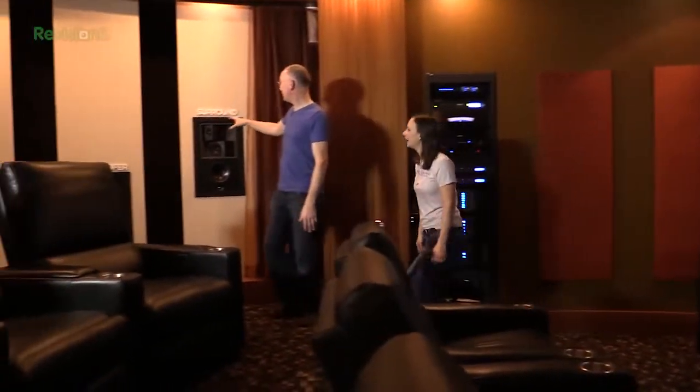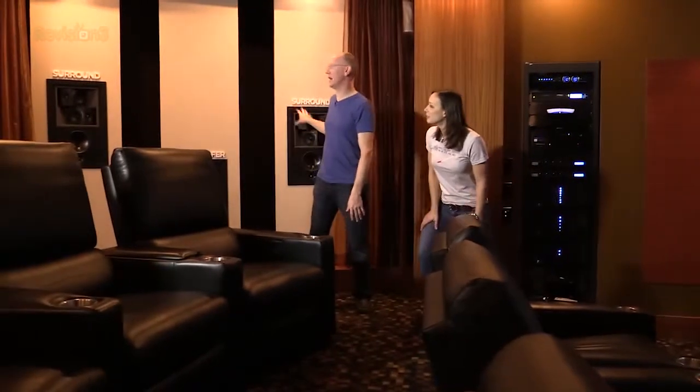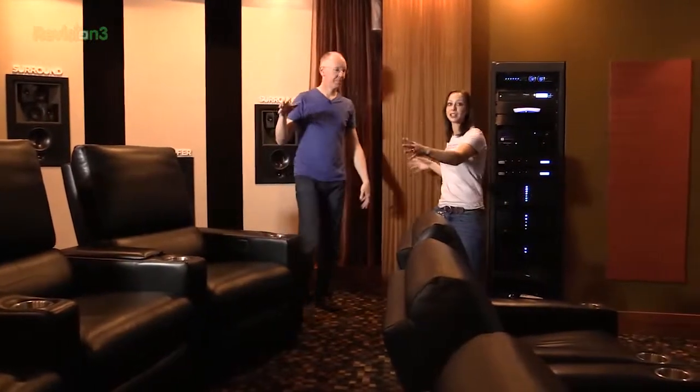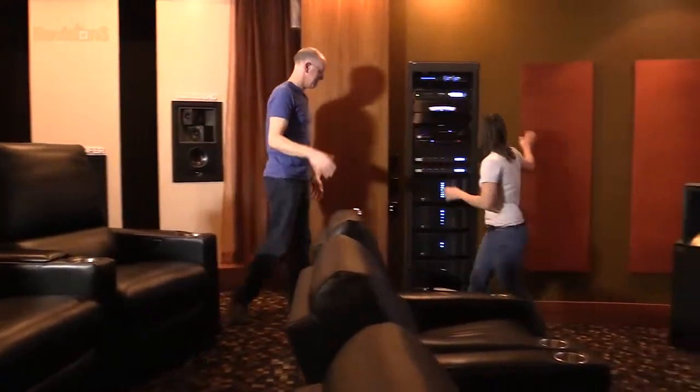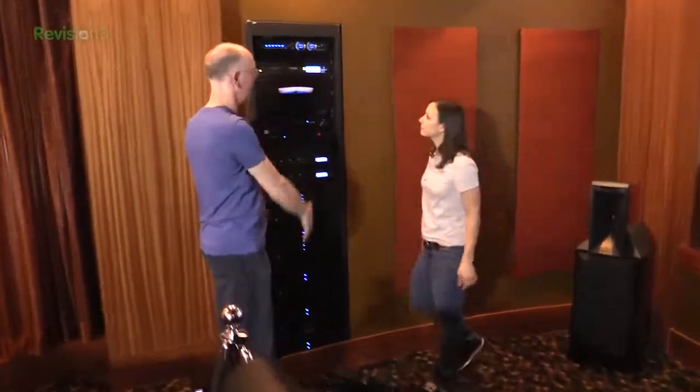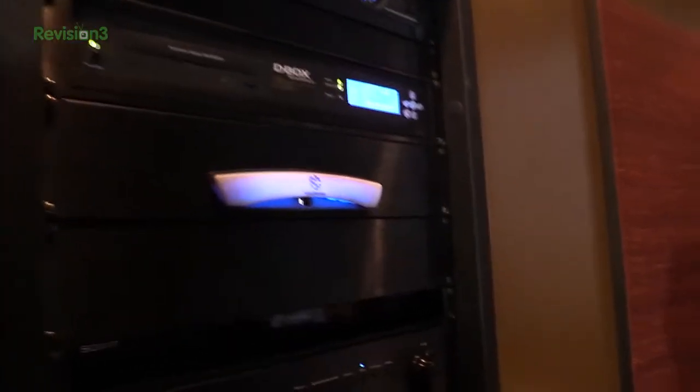So you see in the back, there's 2 different surround sound speakers. Yeah. And there's subwoofers in the back. And that's duplicated on each side of the room. Yeah. And of course, we have these sound deadening panels here as well. Let's talk about what's in the rack for a minute. Okay. Because this is an awesome rack.